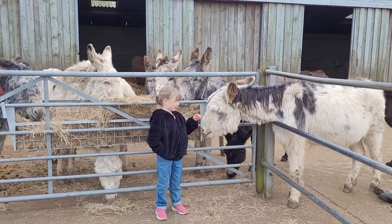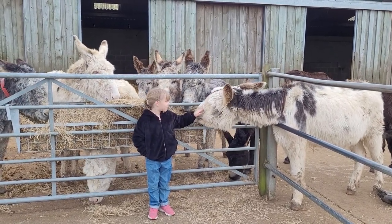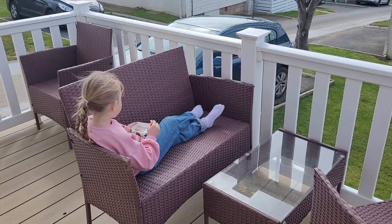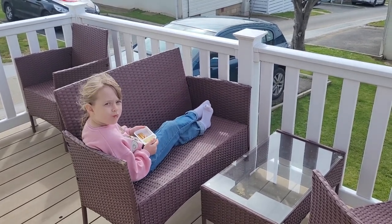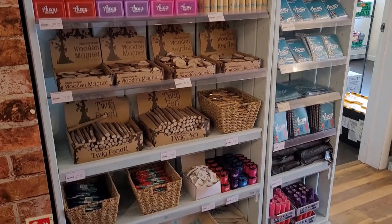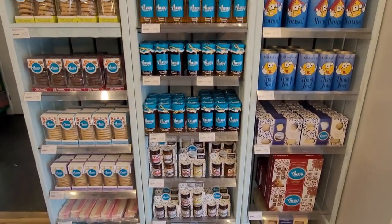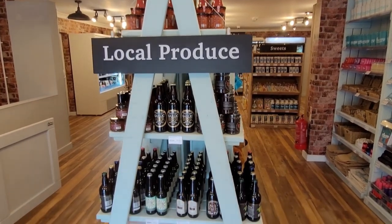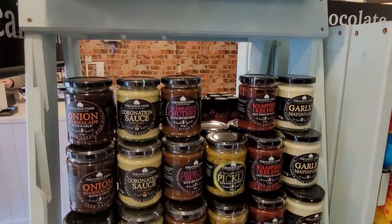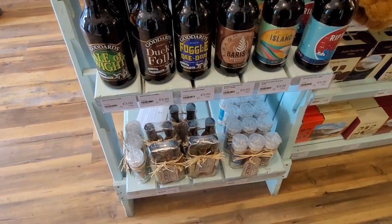One last stop for a quick stroke of the donkeys in the yard, and then we're heading back because it's getting really windy and it's starting to rain. Jess has got herself a little afternoon snack on the veranda, and I'm going to go and look for souvenirs in the shop. Isle of Wight beer, perfect present for Alan.